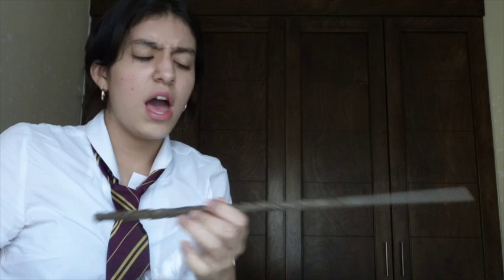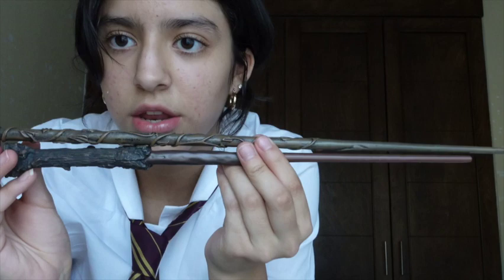So now we have Hermione Granger's wand. It's amazing, so beautiful. This is definitely one of my favorites, and the bottom is completely plain. I do see that Hermione's wand is way longer than Harry's. Can you see that? Oh my god, it's so beautiful, so detailed. I'm not sure you can stand it up. No, you can't, it's really heavy. But here we have two out of three of the Golden Trio's wands.